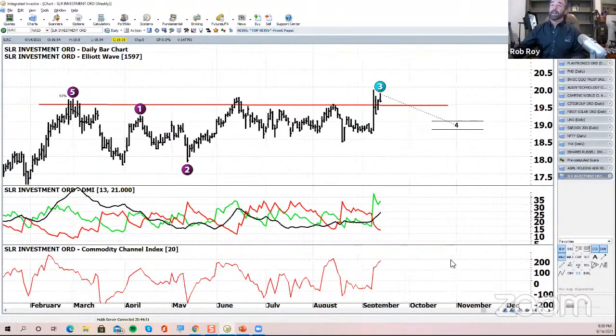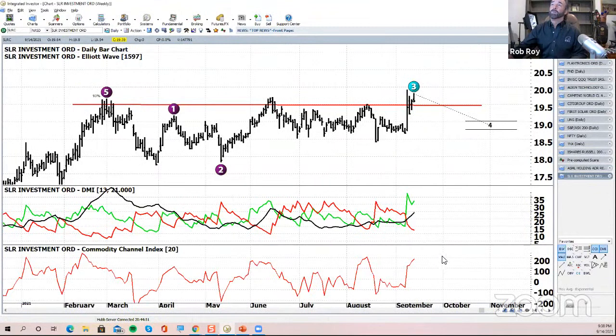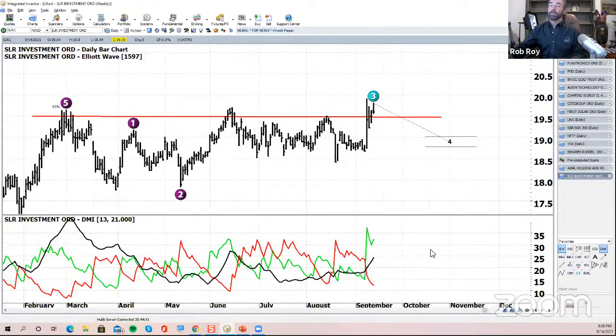And the CCI is saying, hey, maybe you want to rest a day or two. Maybe we go sideways for another couple days and consolidate this move above resistance. Let that CCI come back down. But the DMI looks awfully good.